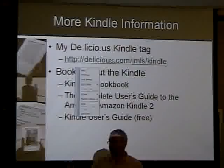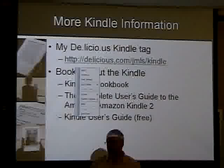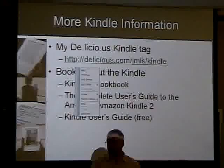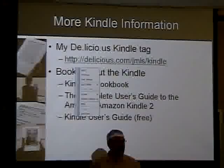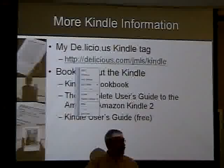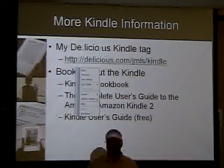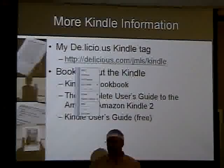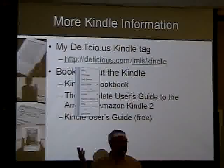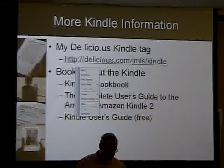I don't find transferring material, PDFs, to this clunky at all. I find it very easy. When we got in the airport Wednesday, I checked my iPhone, got an email from John Mayerson with the schedule and the agenda for the conference. I emailed it from my iPhone to my Kindle, and I had it on my Kindle. To me, the 15 cents a megabyte, whatever it is, is worth the convenience to just be able to upload things in one button like that.